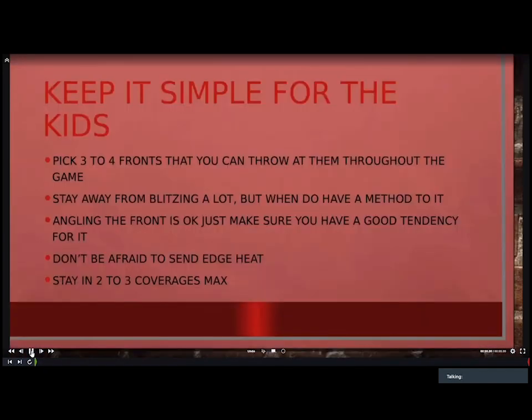Okay. You've got to keep it simple for the kids. You can't throw a bunch of stuff at these guys that they haven't seen. Like I said, you can't come up with some gimmick defense. Hey, we're going to run a 6-2 this week. It's not going to work. Do what you do and be smart about it.